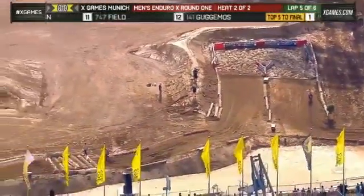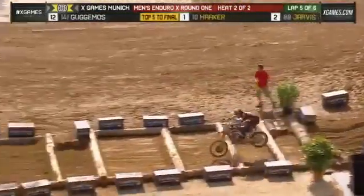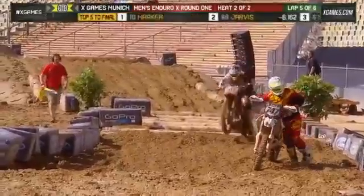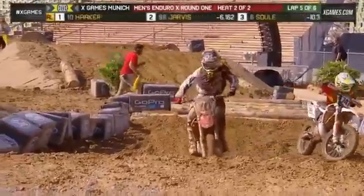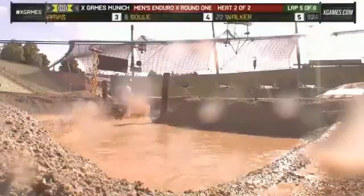And it's just that one moment in Enduro X competition that makes all the difference, and that's what you saw again with Redmond. Haker, though, looking good. On lap 5 or 6, he'll be coming through to the white flag on this time around.